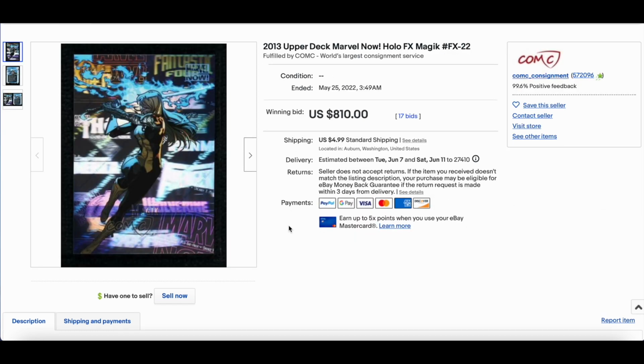In at number 5, something a little bit different that I can't quite explain. So this is a 2013 Marvel Now Holo FX of Magik, card number FX22. This ended up at $810, confirmed as paid, which is huge.